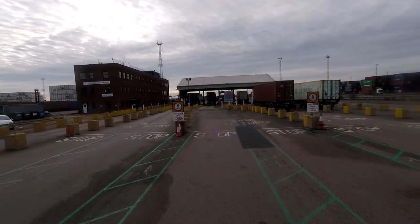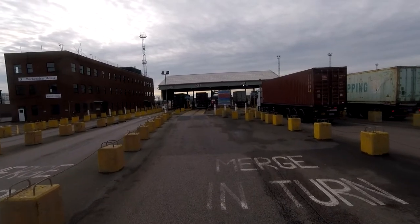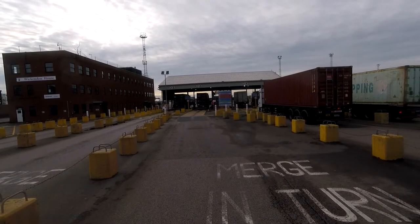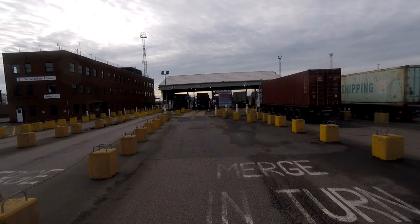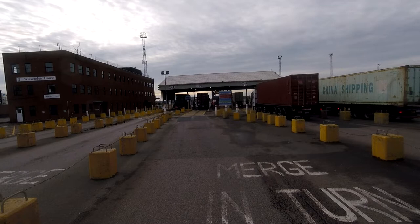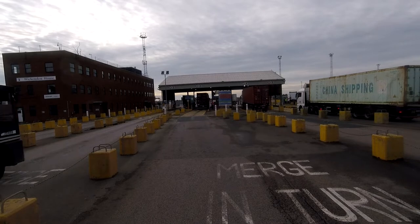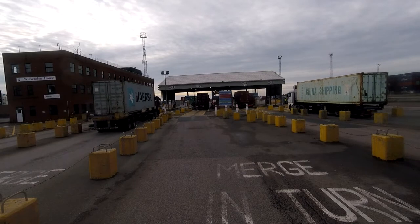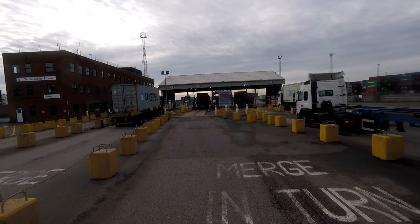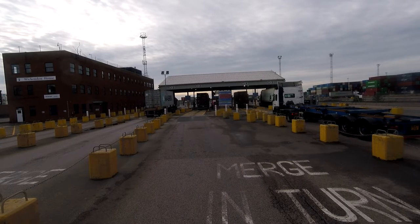If you have a container on your trailer, there will be a guy or a lady, but I've only ever seen a guy, who will make a note on his tablet of the container number. And by the time you get to the kiosks, either left or right, doesn't matter, you will be able to book in using the information provided to you by your office. All you've got to do is go to the little kiosk and follow what it says on the terminal screen. It's very easy to follow.